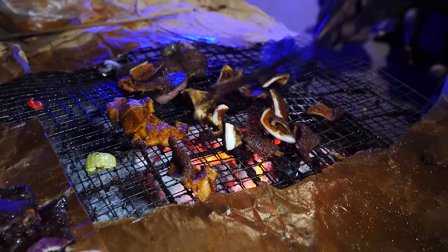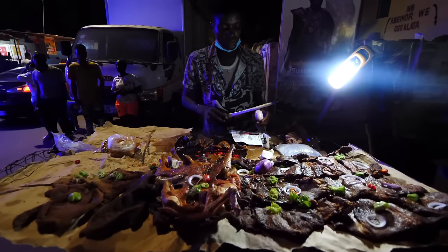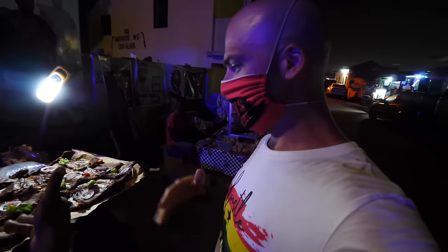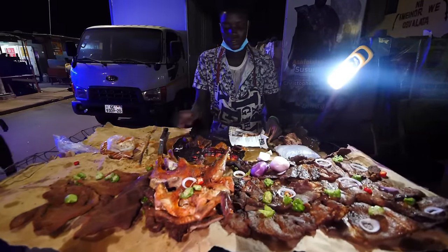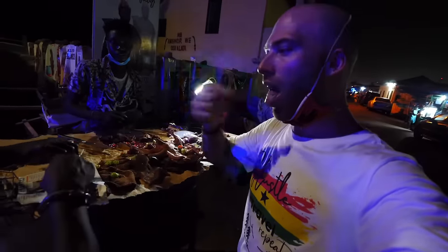Cow. It's the intestine. No way. Yeah. Why is this the intestine? Okay, so it's basically organs. Yes. It's a stomach. Intestines. Very nice. And here's the meat, like the fillet, they call it. Nice. With some spice and obviously onions to calm it down. That smells so good though. Exactly. Here we go. I'm gonna try the stomach.